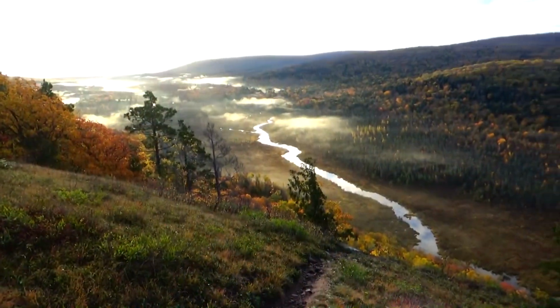Good morning, everyone. I slept very good last night. And it looks like a beautiful morning. It was definitely cool out. Oh, it was just nice. I get to see some of this fog that's down in the valley.